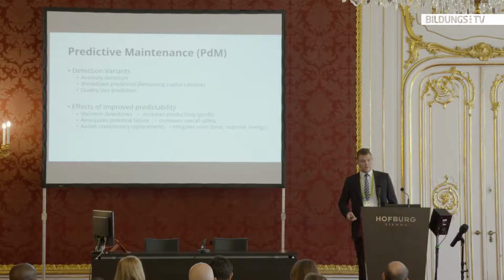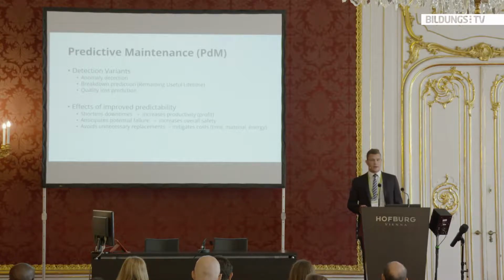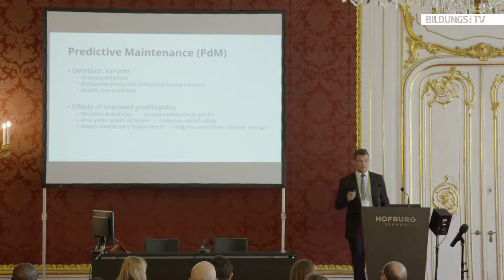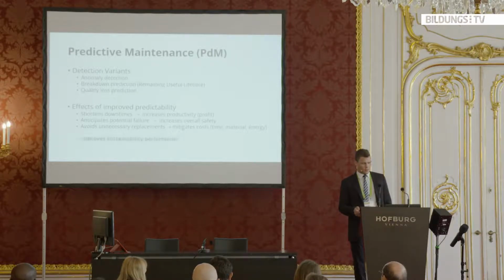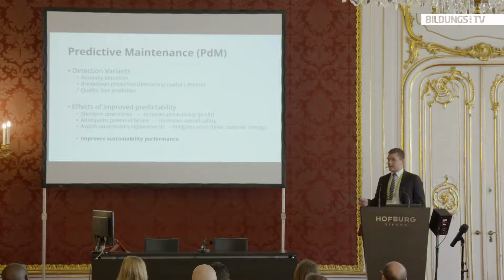And for sure, I also can avoid replacements because I do not do it in a preventive way. So I do not just replace a cam belt every 5 years or whatever. I do it just if the cam belt has a factual defect. And this, of course, again mitigates costs regarding time, material, and energy, but is also the driving power for the improvement of sustainability and the sustainability performance of a whole company. So this is the link to the name of this whole conference.